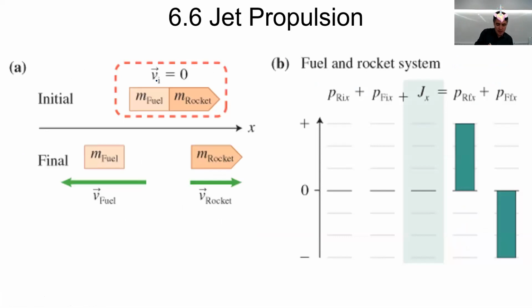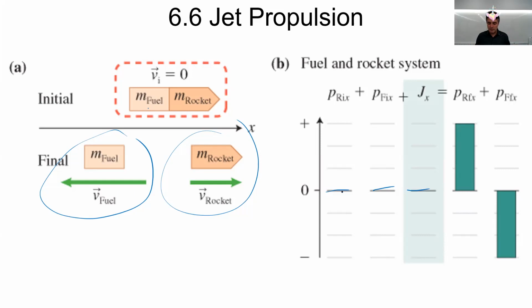So you define the system as being the fuel plus the rocket. You say V initial is equal to 0. Then you eject the fuel backwards in the negative x direction. So the rocket goes forward in the plus x direction. And the way you set up your momentum bar chart is that everything's 0 initially. Initial velocity is 0 for the rocket, 0 for the fuel, and there's no external impulse. But then you have internal forces which give a large negative velocity to the fuel, and then result in the same amount of positive momentum which goes to the rocket.